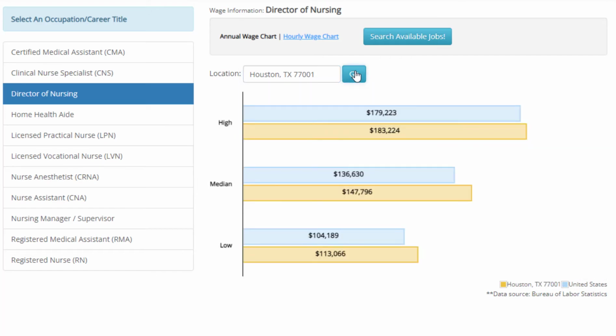Data from the Bureau of Labor Statistics will show you the high, median, and low ranges both for your area and for the United States. You can even view this data as an hourly wage chart or go back to an annual wage chart, and you can search for available jobs in that area.